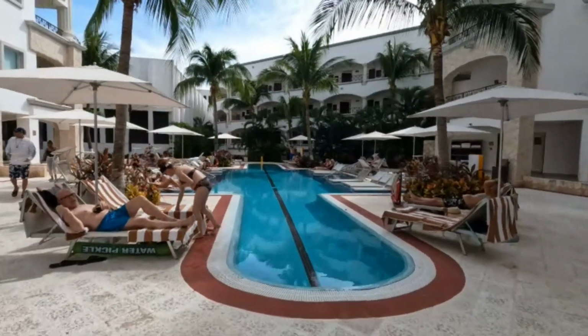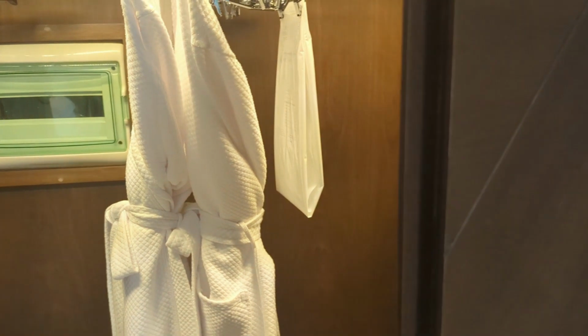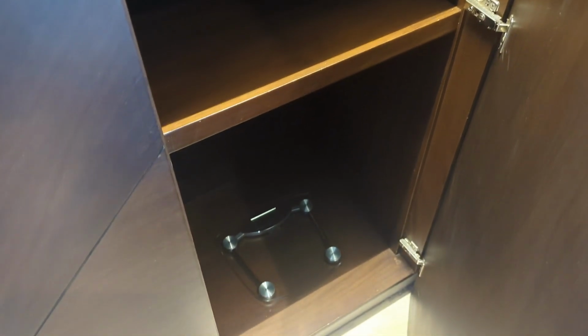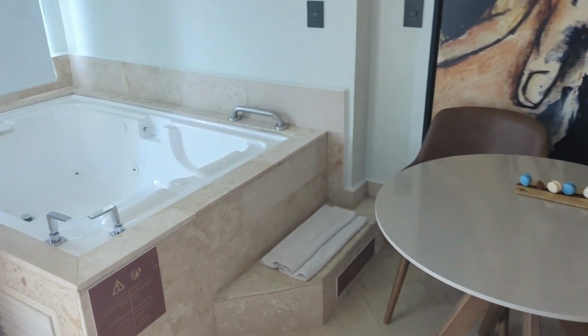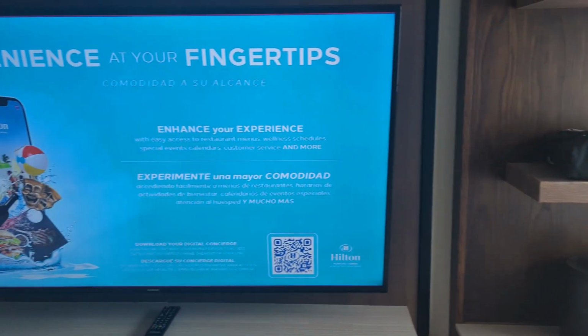Now we're going to check out one of the rooms in this building. So this is a standard room. This is the least expensive room you can have at Hilton Playa del Carmen. It's located all the way at the back of the property, so it's right along the road. You do get a little bit of noise. We had a little bit of noise a couple of the nights, but you can see you get your bathrobes, scale, security box. This was a king bed option, a table with 2 chairs, and then the double jacuzzi tub that does face the window, and a very large TV.